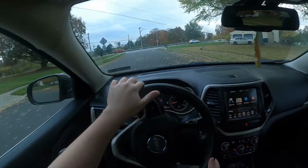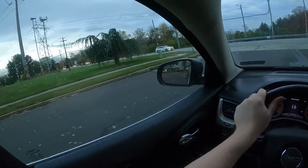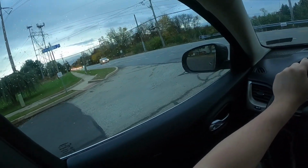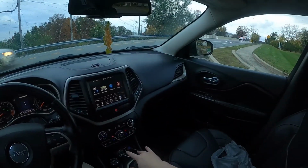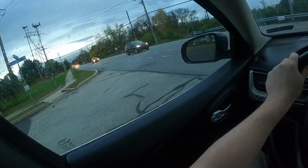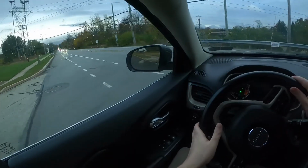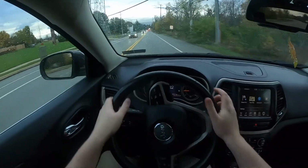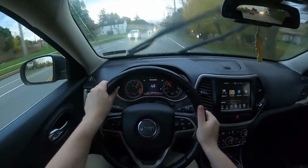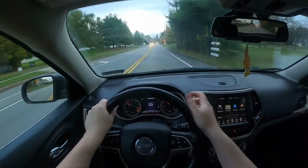These brakes are pretty good. They feel pretty powerful. The brake pedal itself, though, I think could use a little bit of work. It's not the smoothest braking feel. Try out some of the power. All right, that's actually pretty good power.